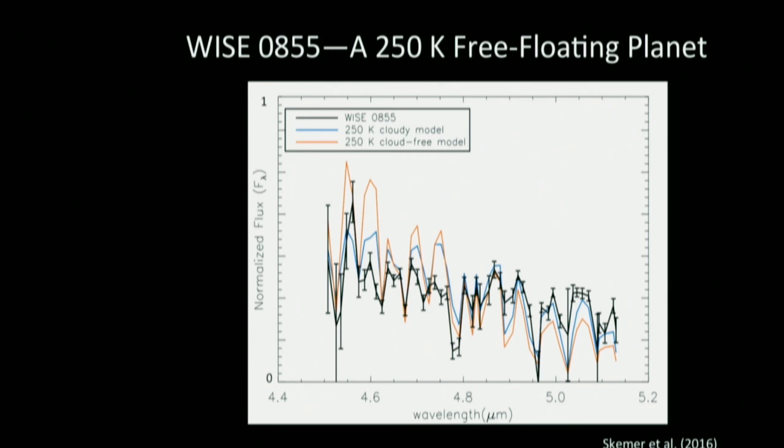This is some of the first times that we've ever seen evidence for water clouds outside of our solar system.